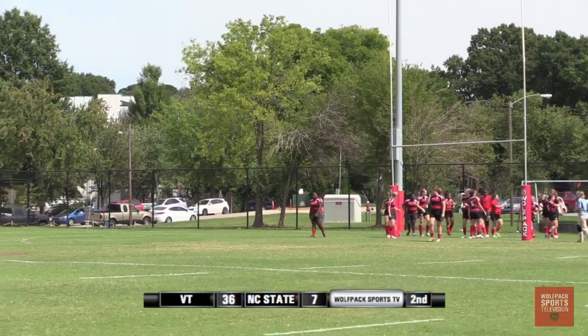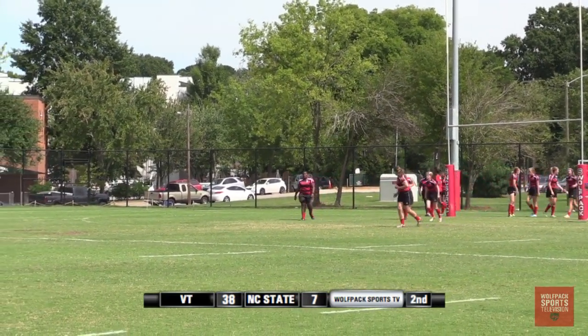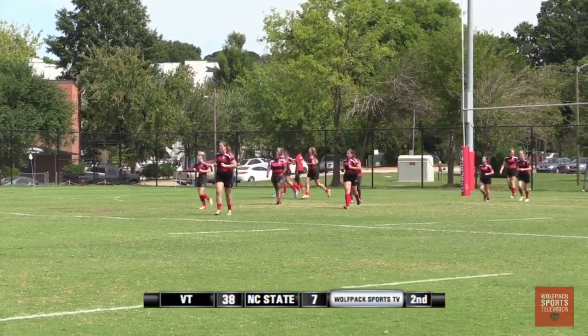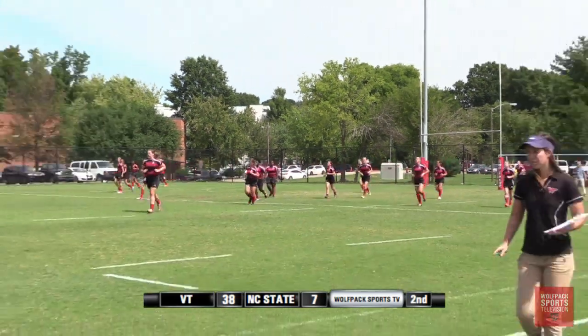And league play generally happens during the spring. So all of this right here is just a lot of really intense scrimmages. But they show you a lot about your team and absolutely what you can improve on.